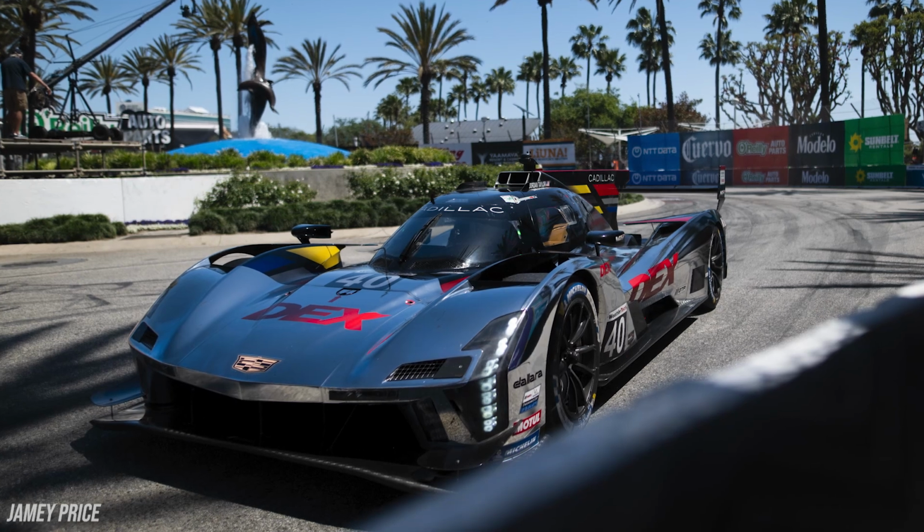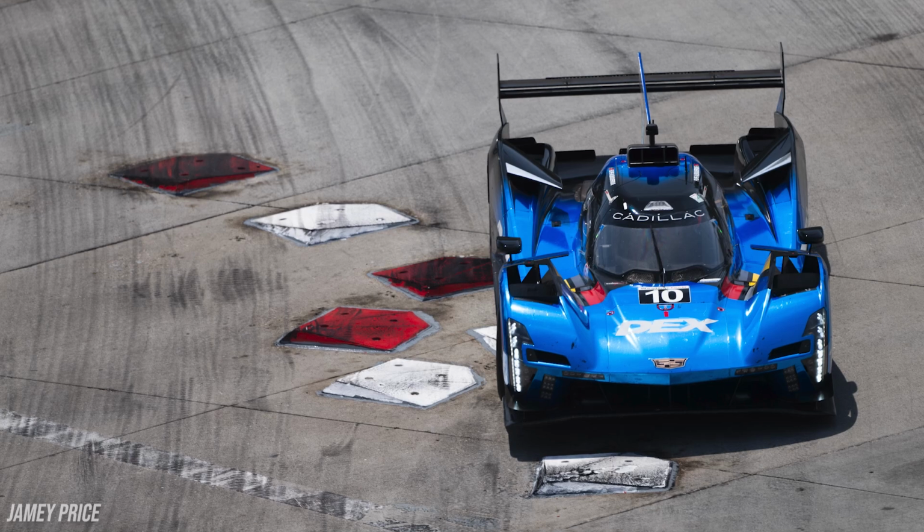Man, it's been a slow start to the 2025 season for Cadillac. And it did not get any better for them after this weekend in Long Beach. After finishing 1-2 in this race last year, I think many, including myself, saw this as an opportunity for them to right the ship. And that didn't happen.